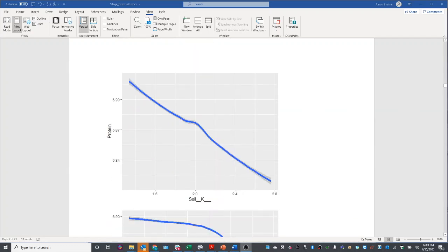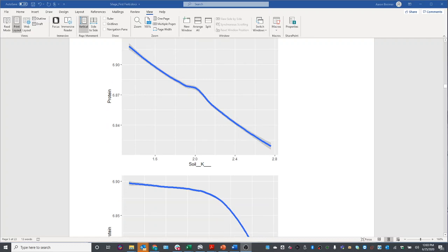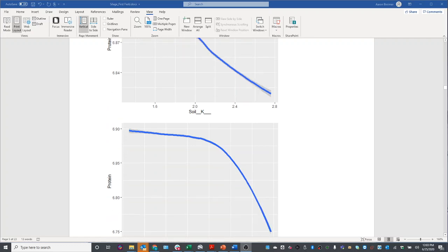If you're interested in soil potassium, so this is the base saturation of potassium. As the base saturation goes up, you can see the protein is coming down. Now you're dropping from 6.9 to 6.84. It's probably not a huge swing, but once again, forage experts, feel free to reach out and let me know what parts of this is actually interesting or of value to dairy farmers or those who are making their own forage silage.